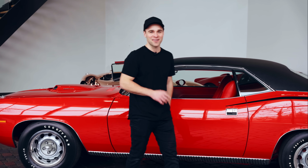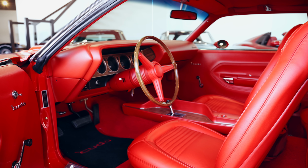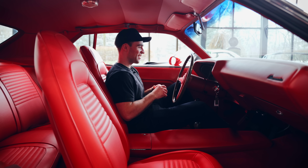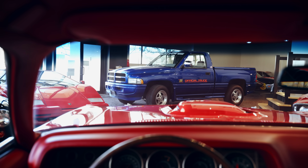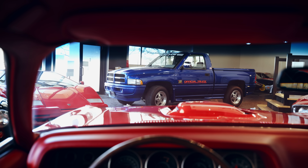You get in one of these cars, pretty simple interior, but again, you've always got to put yourself back in the day, back in 1970. How you'd feel sitting here, looking over that big shaker hood for the first time, seeing that left hood pin, just knowing you were in a monster.